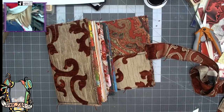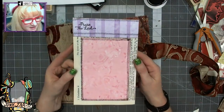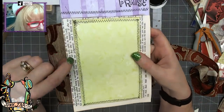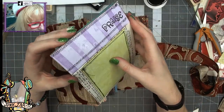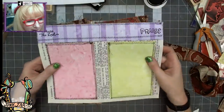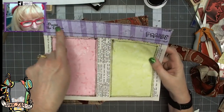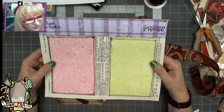I've been working on Carrie's journal. I'll give you a sneak peek. This is something that I did for Carrie's. So this is a Bible page in the background. This was a scrap of fabric from cutting up another piece of fabric, or another piece of scrapbook paper. Yeah, the banding part you just kind of have to fidget with.